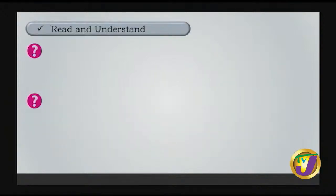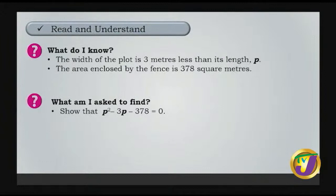Step one. We read and understand. What did we understand? I know that the width of the plot is 3 meters less than its length, and the length is P. The area enclosed by the fence is 378 square meters. Good. What am I asked to find? I am to show that, I'm to prove that P squared subtract 3P subtract 378 is equal to zero.